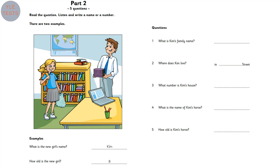One. What's your family name, please? It's Wall. W-A-L-L. Wall? That's my name too. Is it? Yes. Two. Where do you live, Kim? In Sun Street. Sun Street? Yes. S-U-N. It's behind the zoo. Oh, yes.